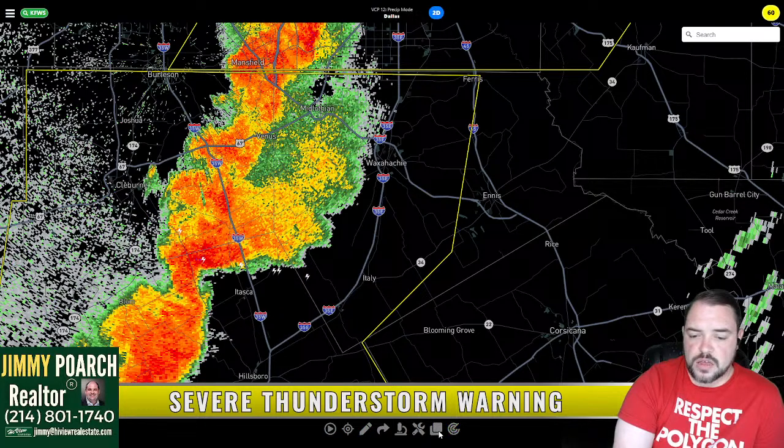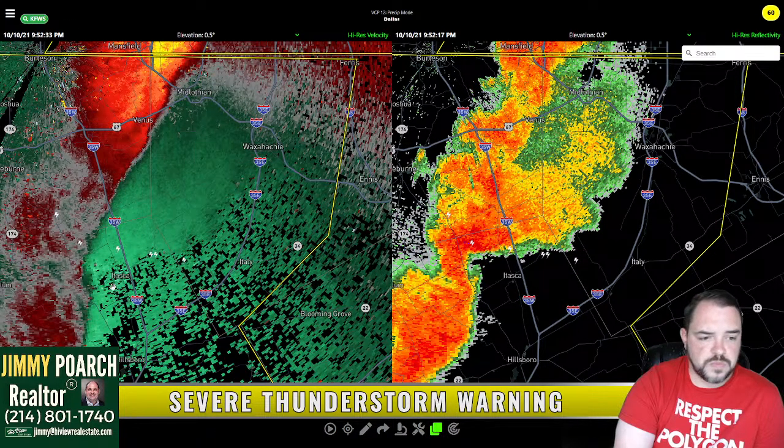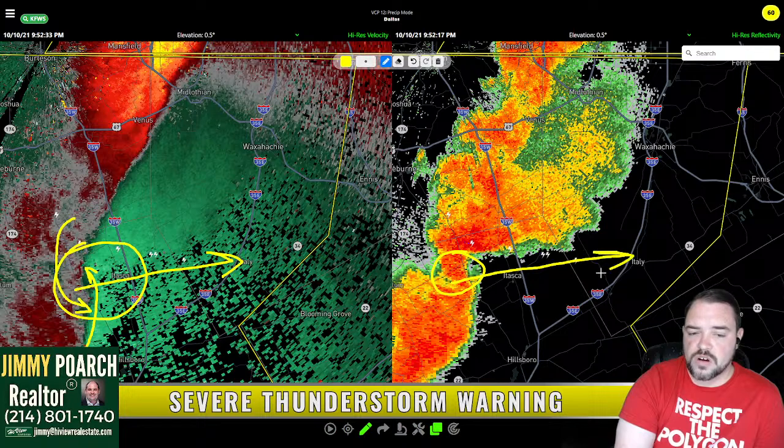let's actually go ahead and pull up this velocity view again. Okay, so I am concerned about rotation just west of Itasca here, because I do think that we could be seeing some rotation trying to develop here. I think that we're going to have some inflow right in here and possibly some circulating winds just to the east of Itasca, and that will move towards the Italy area. So that is my primary concern right now.